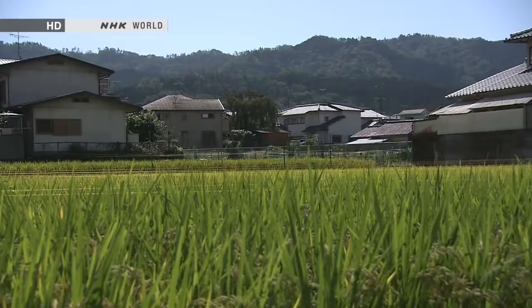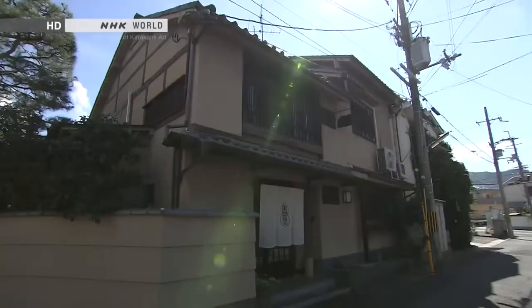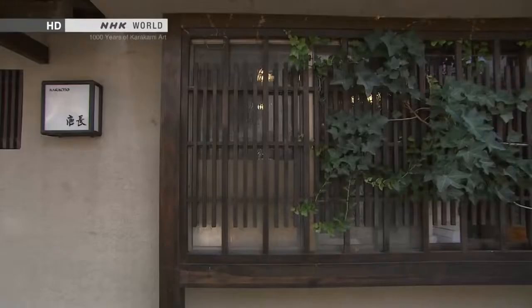At the foot of Mount Hiei in northeastern Kyoto stands Karacho's workshop. It was established in 1624 during the Edo period. Artisans here have carried on the craft of making karakami for centuries.